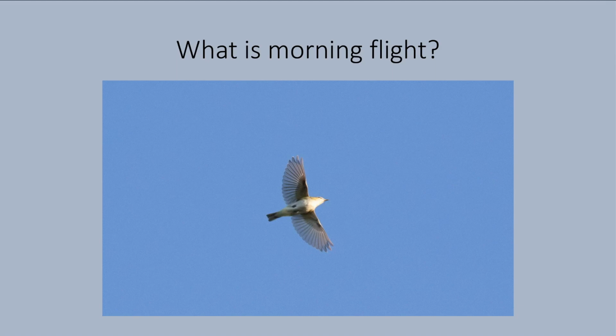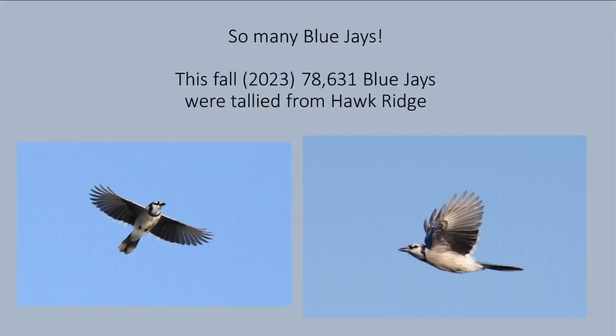And within minutes of our hotel, that I'll talk about momentarily, we're actually quite close to viewing this spectacle on an even larger scale when it does happen. So again, morning flight is this beautiful phenomenon. It's seen in some of the western mountains. It's well known in some of the East Coast migration counting areas like Cape May, New Jersey, for example. And Duluth also has a very considerable morning flight that takes place every spring and every fall.